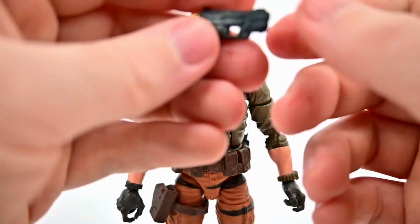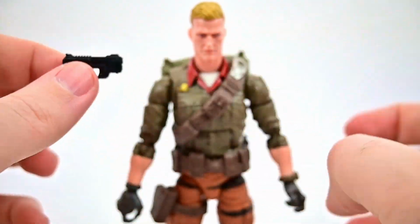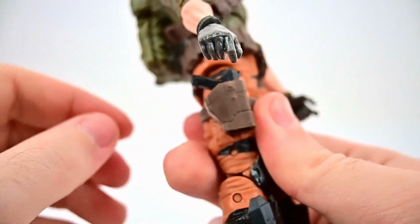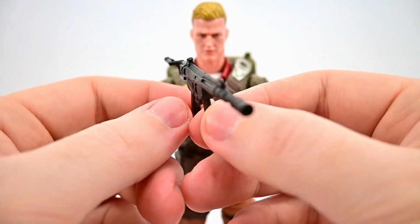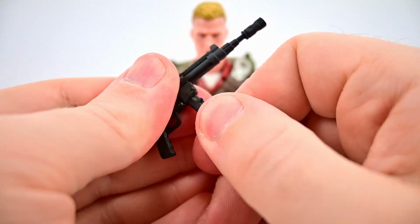And then weapon wise, first we get a pistol. So we have this again futuristic pistol, again from the earlier figures. So we have that we can stick into the thigh holster here. It just slides right in there. And finally, he comes with this submachine gun. So this older looking submachine gun, which I think is one of Duke's original guns, or original design. It has the magazine you can take out.